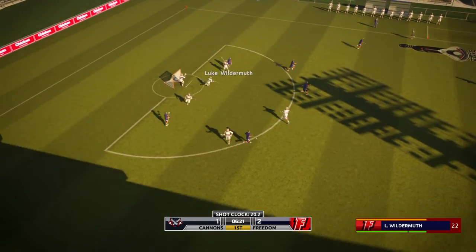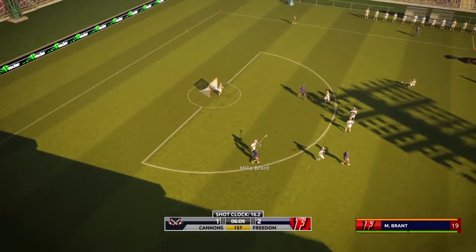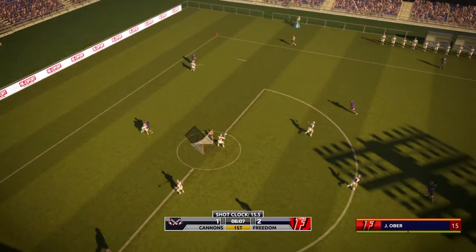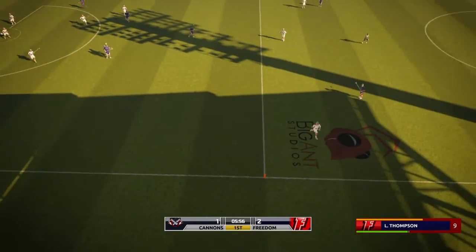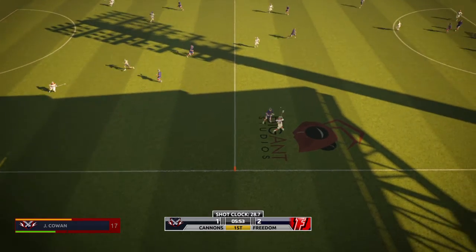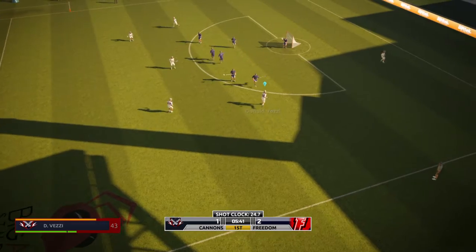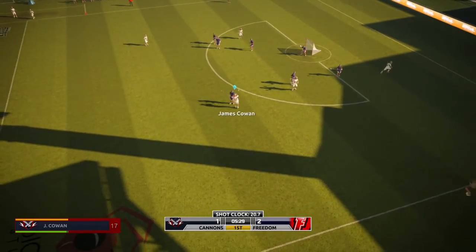Lou. Ball side right. Takes the shot. Puts it wide. Well, not sure who that was for. Ground ball in the defensive end. Anthony. Ball top center. Cowan. Center.